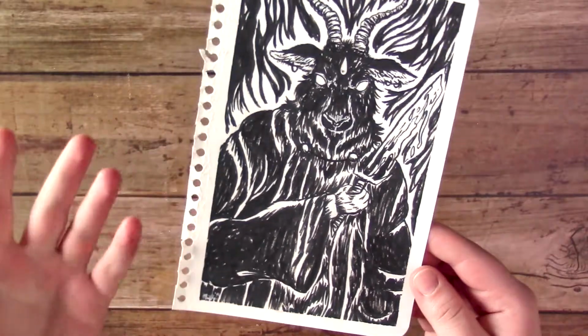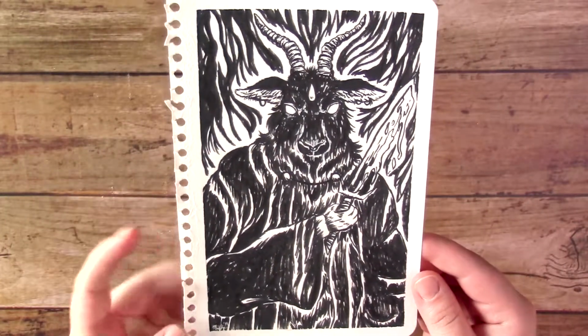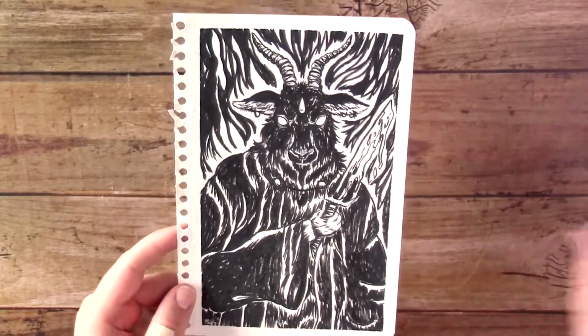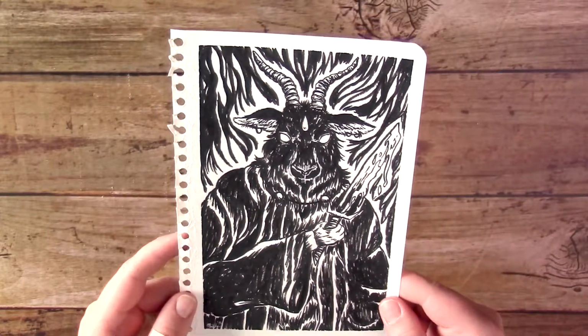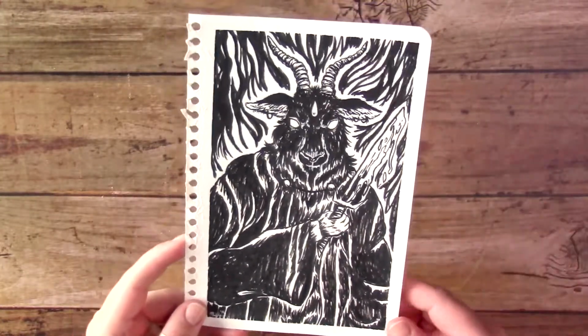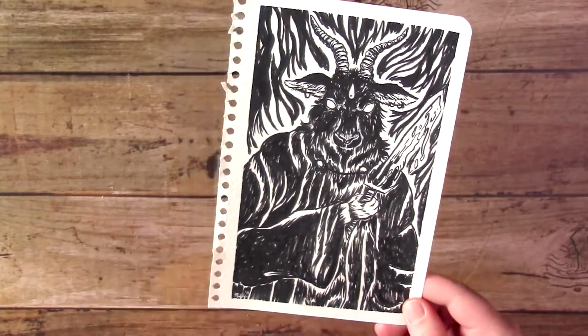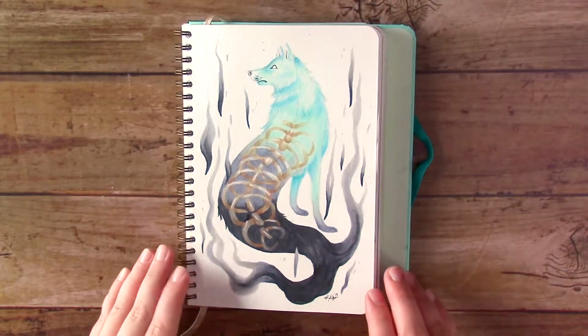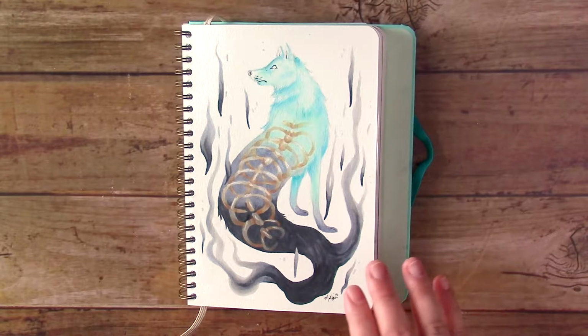So it's all done in brush pen, and I was just super messy with it. I went through and just raked my pen through everything and made it really black and dark. It's supposed to be this evil goat or whatever, and I just like it. It's super cool.